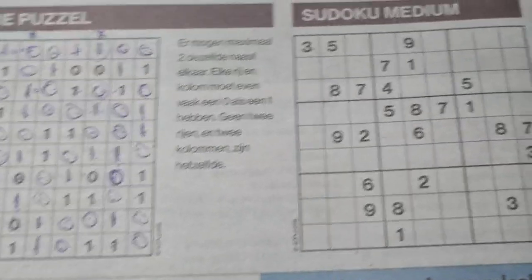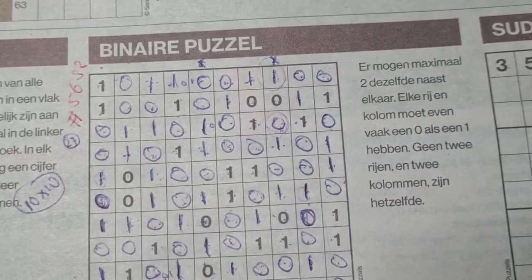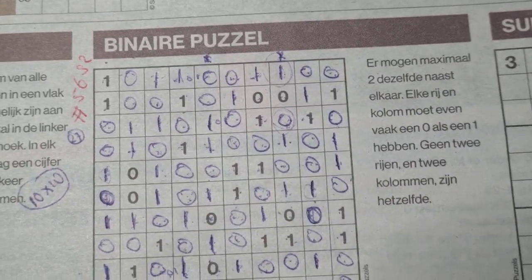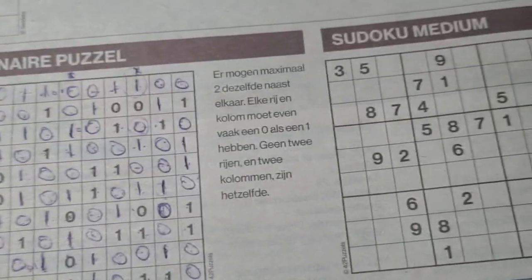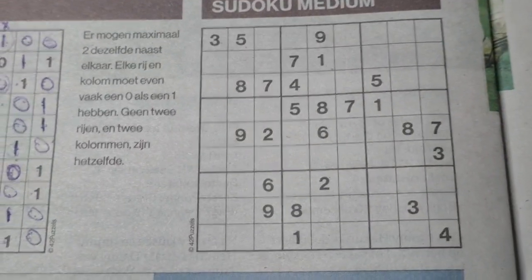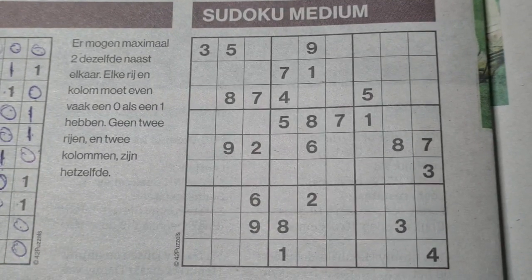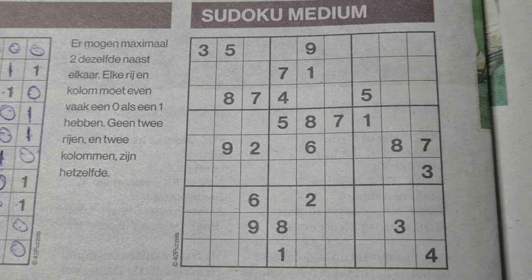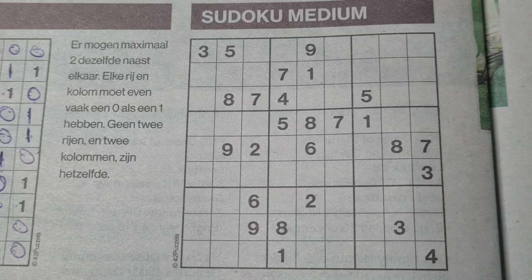We have here three regular puzzles: the medium Sudoku, the binary puzzle, which I've just solved a minute ago, and the killer Sudoku mix. And I have not so good news, as I told you earlier. We have in this daily newspaper no extra puzzles, no additional ones, so I will do the rest of the puzzles of yesterday's newspaper, the rest of the additional ones, in the evening. But first, these three regular puzzles.